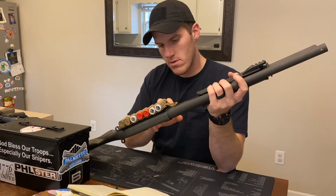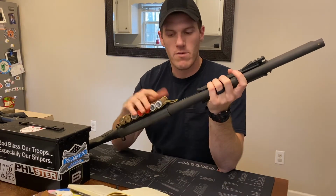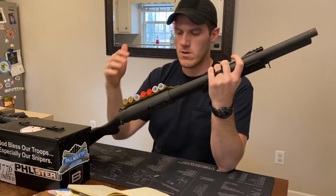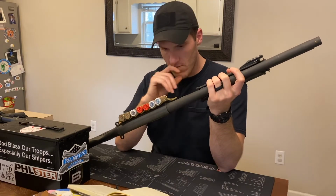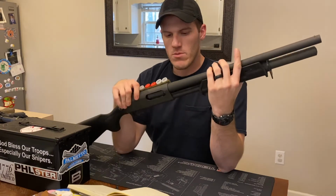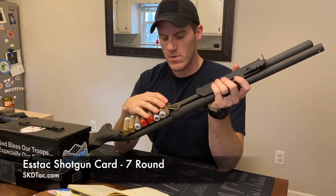So if you can put 2, 4, 6, 7 more rounds on the side of the gun, plus the 6 or 7 in the gun, you're going to be doing a lot better. This side saddle, I can't remember where I got it from, but I know like SOE makes some.